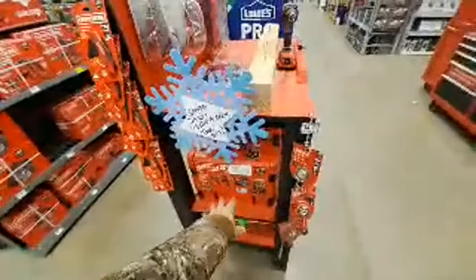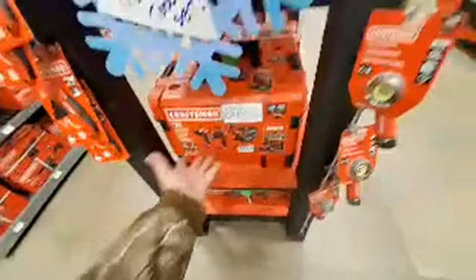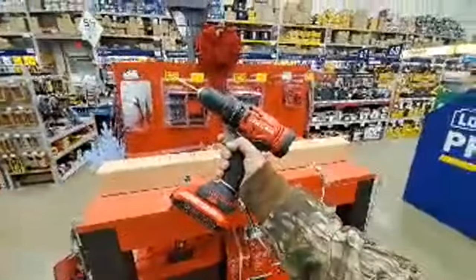All right, guys, what do we got here? All right, here's that kit. This has never taken off. This was actually as low as $179. I don't know why they upped the price. You know, not bad, guys. This is $79.